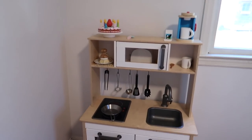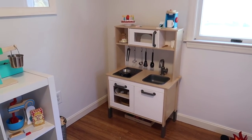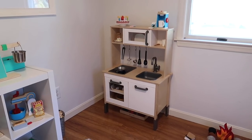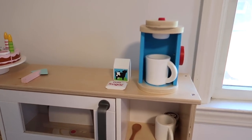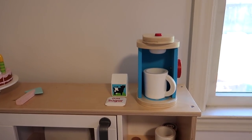Over here is the kitchen that I was talking about. This kitchen is from IKEA. It was $85. There are not enough words in the world to express how amazing this product is. So this is the kitchen. It is so high quality. I think the $85 is a pretty decent price for a wooden kitchen, especially considering the quality.